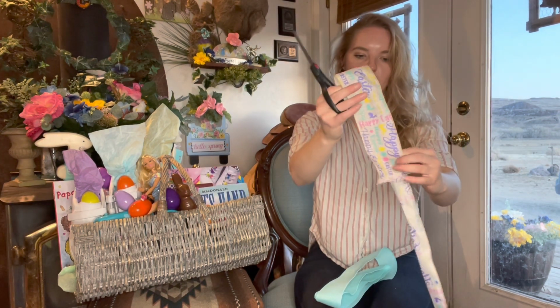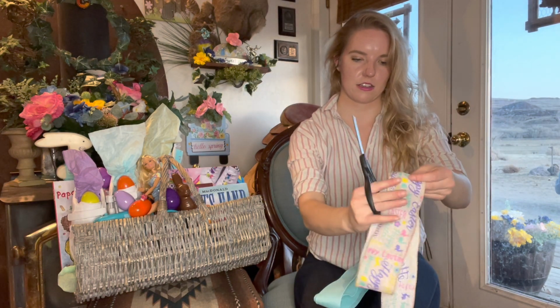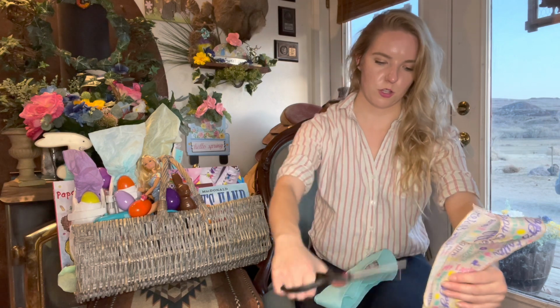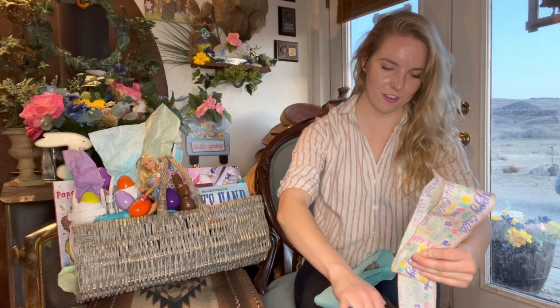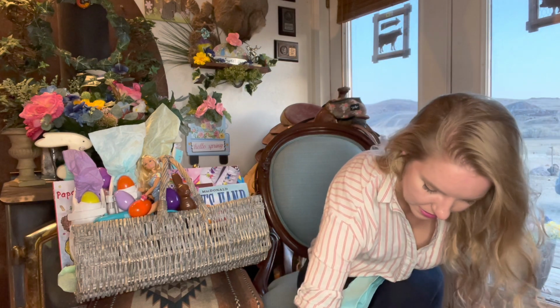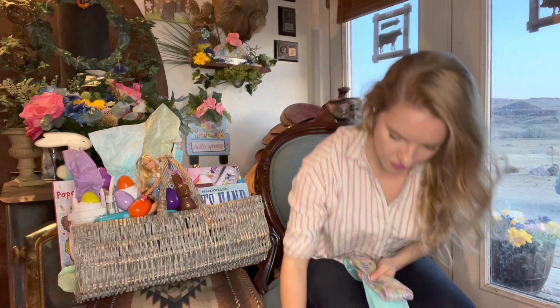Pinch where I feel it fits. I'm gonna go ahead and make a loop of that. I'm gonna cut this off. These scissors are very sticky for some very odd reason. So we have our 2 ribbons so far.